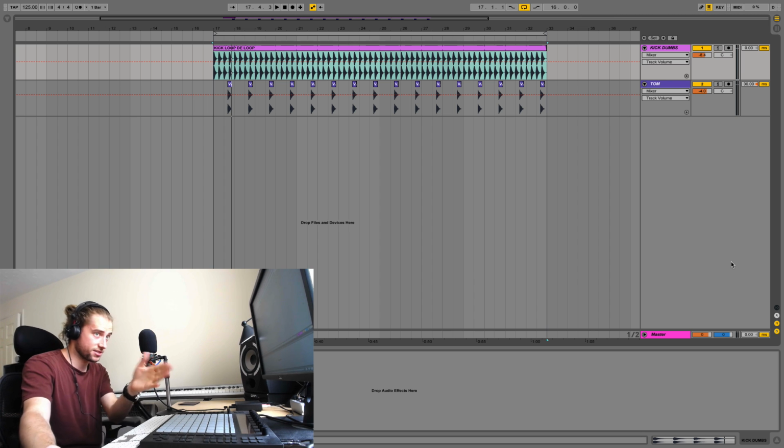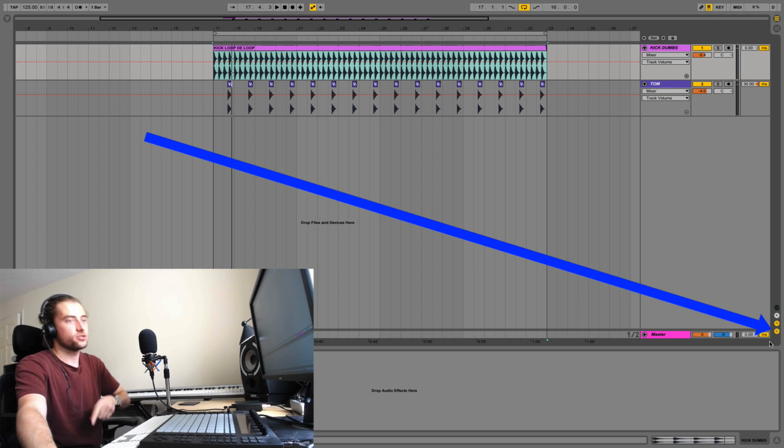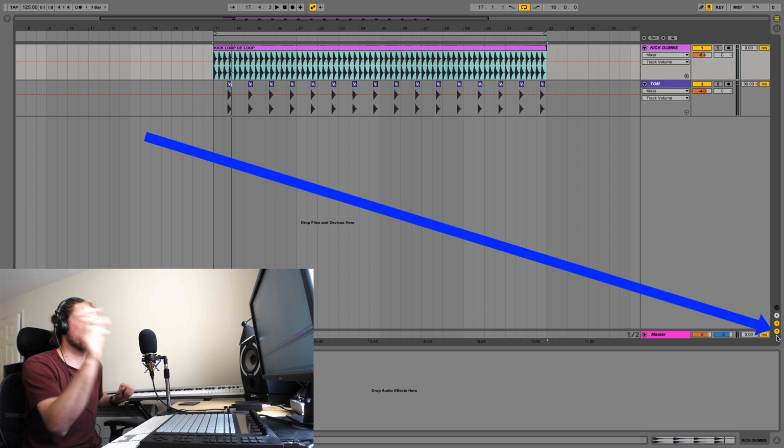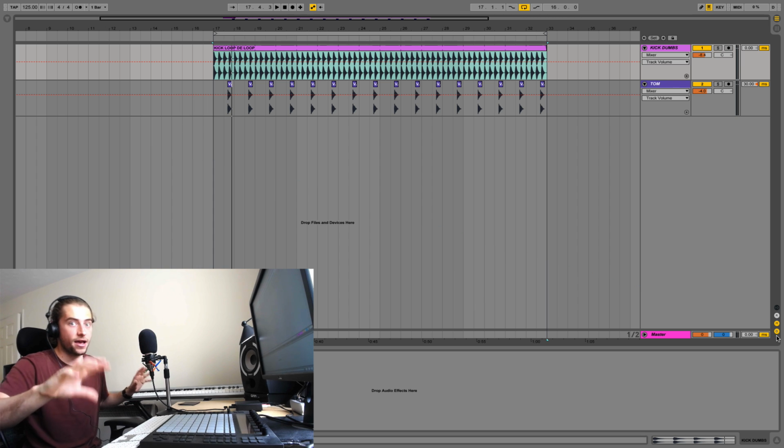And just to remind you, because it's easy to forget, you need this little D button down here. In fact, I will do an arrow. Sweet, make sure you have the D for Dingus button selected, otherwise you won't see the track delay bit on the right hand side and you won't be able to do it.